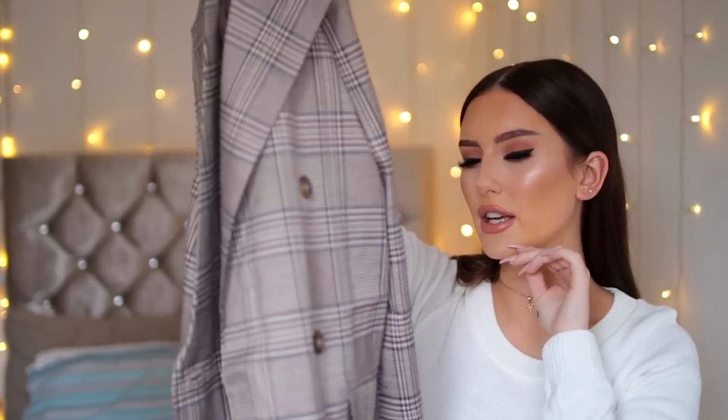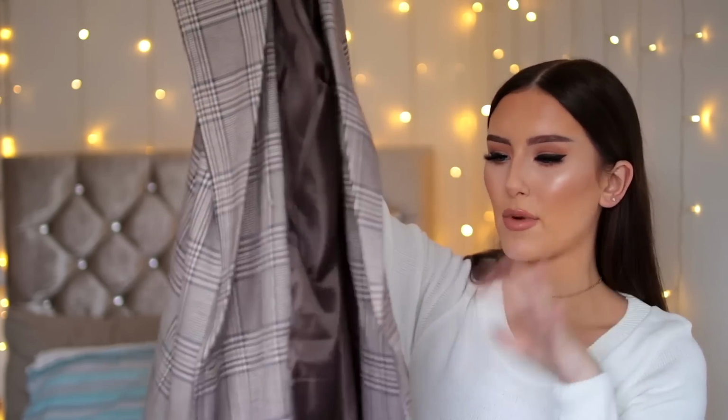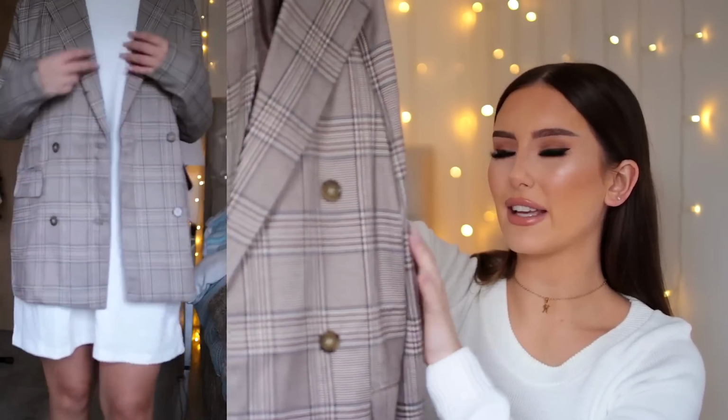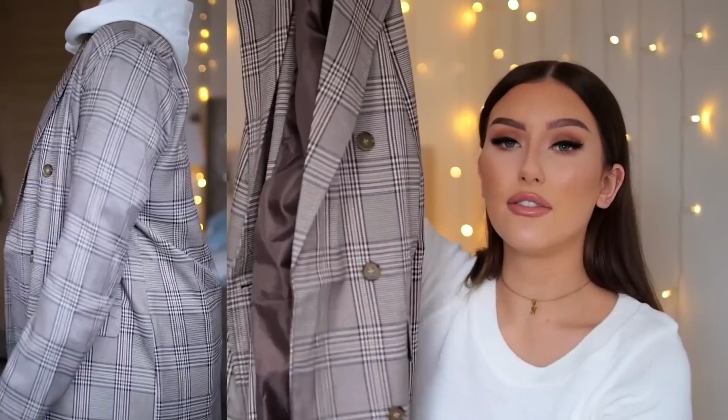Okay, and then I picked up this blazer because I love a good blazer, and I don't actually have any patterned blazers. They're pretty much all just plain white, plain black, that kind of vibe. So I picked up this kind of checked, sorry, I've still got hair on me, dogtooth style blazer, in the more neutral colours, browns, and a little bit of grey blue in there as well. I just really love the colour for this time of year.